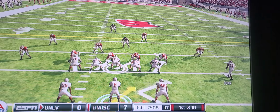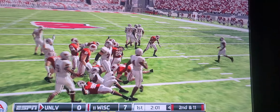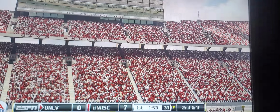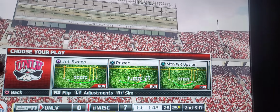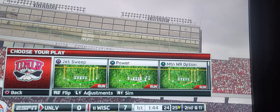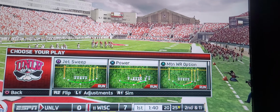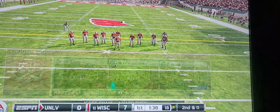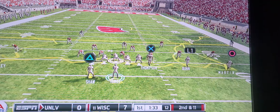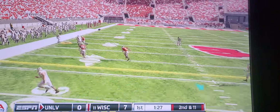Oh my God. Okay, we're gonna do a run here. Can we get around the edge? Okay. We are not that fast. Let's go wide drag. We lost 1 yard. I will not throw another interception. This is a terrible game in the series.